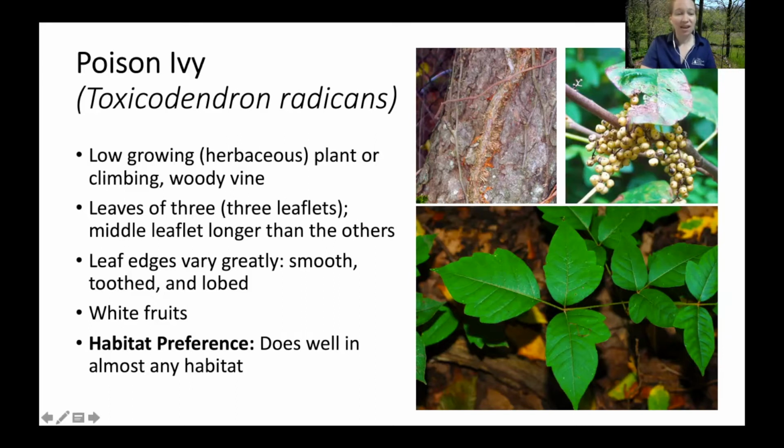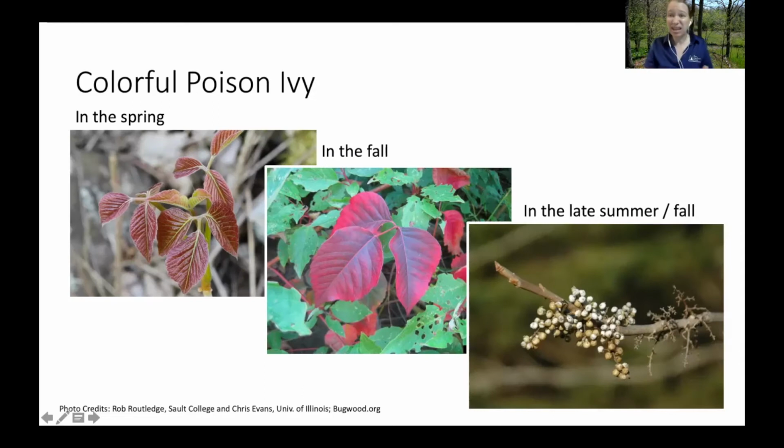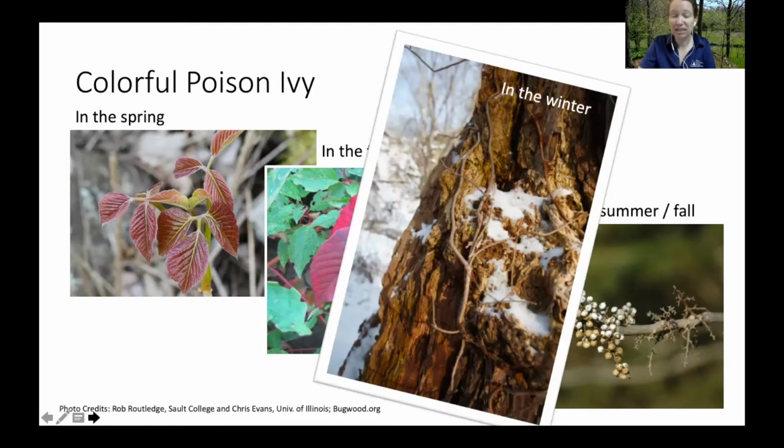The other thing to think about is that poison ivy is not always green. You can get reddish leaves early in the spring. In the fall, you also can get reddish, orange, and sometimes even yellowish leaves. As I said, in the late summer and fall, you'll get those white berries. And then in the winter, you'll get more of the brown stems. But on those brown stems, you're looking for fine hairs. If you see thicker hairs, more spaghetti-like, with those adhesive discs that I showed you, that's going to be your Virginia creeper. So you don't have to worry about that one.